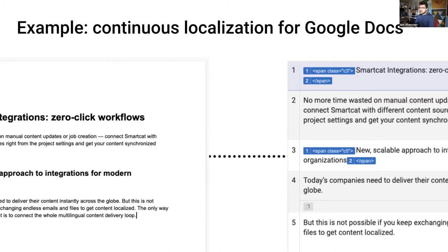For example, if you want to change a word over here, and a content creator goes into the document and just replaces that word with something else, the next time the connector detects this change, that change will appear on the TMS side, and here you will have a new segment that will need to be translated. If you are changing a typo or adding a new paragraph over here, again, what will be available for you in a TMS is a fully translated document that you already translated before. And between those fully translated segments, you will have a new segment that needs to be translated.